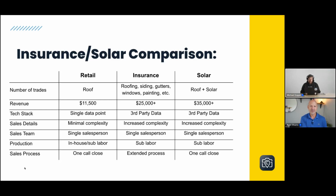Yeah, I think the two big ones that I would want to draw attention to are at the very bottom there, the sales process. Yes, it's maybe a little bit longer sales process with solar than retail, but you still have that one call close possibility there. And I think that's an important thing to draw attention to when you go back up to the revenue and you look at 11,500, 35,000 plus. Solar just makes sense there.